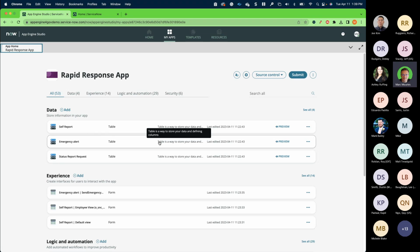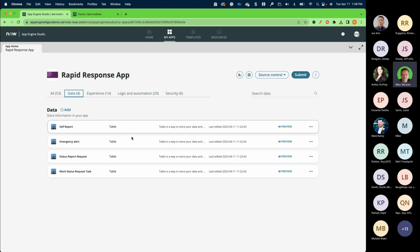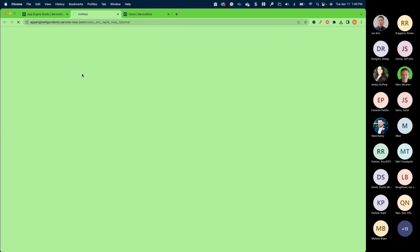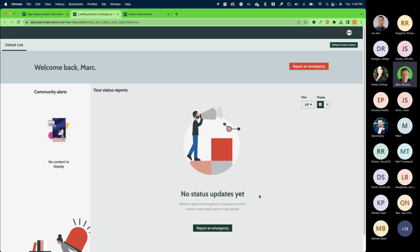And we can directly look at what that application provides. I can see that there are already 53 items in this application. 4 data tables that are connected together to provide a great experience. I have 14 experiences. So let's take a look at the portal. And so I'm logged in as a regular person. And I know that this portal is normally for the manager, but I can see that the portal is for the employee, so I'm good.